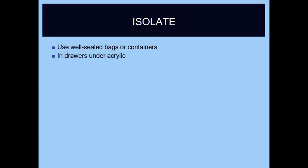The next is isolation. That may be the easiest way to do things, but isolation also restricts access. However, you should restrict access to anything that's hazardous because you don't want everyone getting their grubby mitts all over it and hurting themselves. So you can use well-sealed bags or containers. If you want to store things in a drawer, you can store them in a drawer under a sheet of acrylic. That'll work.